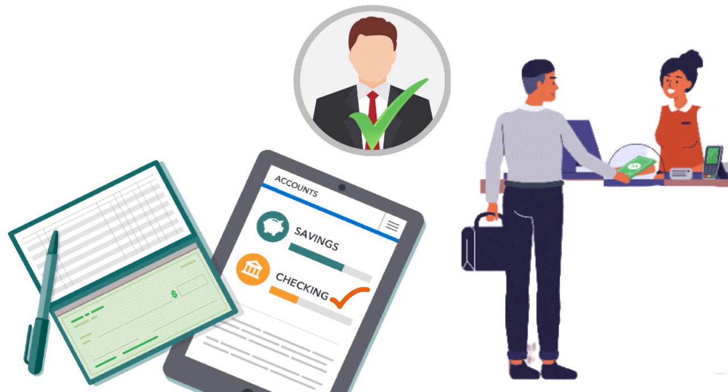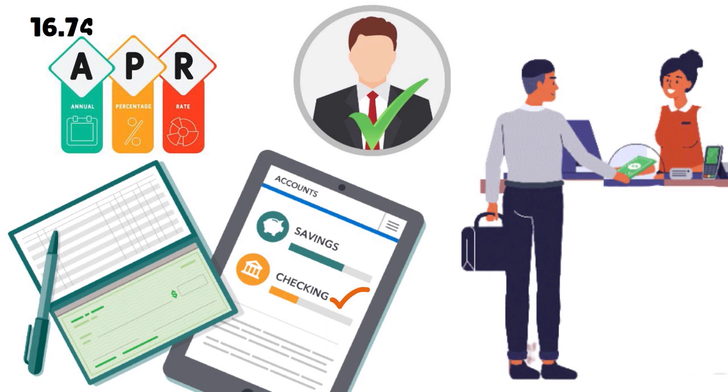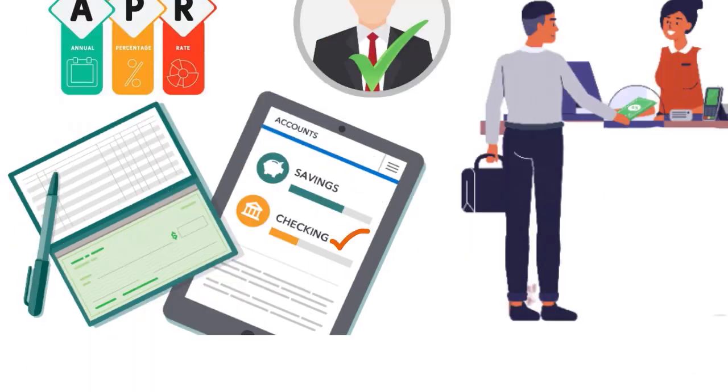You also have a 0% intro APR on purchases for the first 9 billing cycles. After that, the APR will go from 16.74% to 26.74%. So overall, great offer.